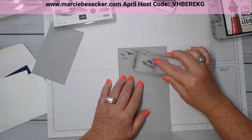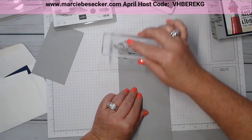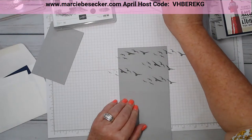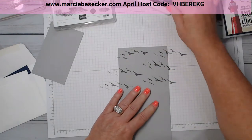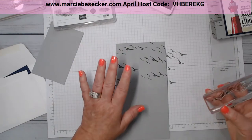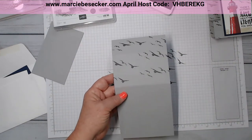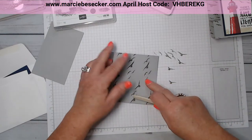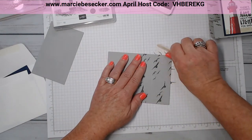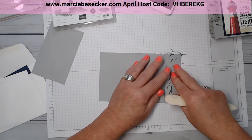And you'll see what I mean. It doesn't matter that some of this is going to be folded under. You just kind of want to put your birds wherever. You don't want too many, but I just like it to look like it's natural like that. Okay. So now we can go ahead and score this part. Let me show you. You're going to score all of these lines for your box.